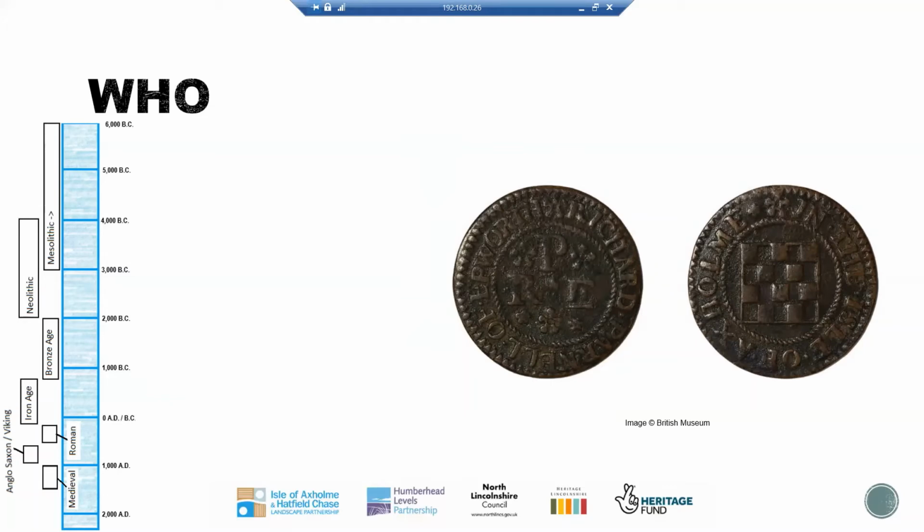So we're going to start with some examples of some tokens, and we're going to start with the who. So how we can figure out who is behind an artefact. Now, artefacts we can refer to as social indicators, as they tell us which social groups are in an area. If you think of it in today's terms, you can judge someone's wealth by the type of car they own, or the phone they have in their pocket, or the clothes that they're wearing. What we own defines where we are in a social class.